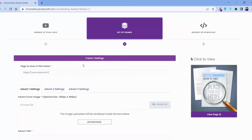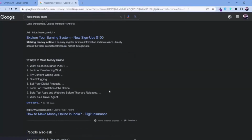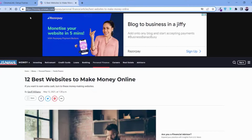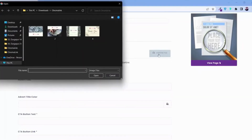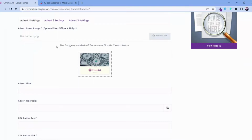So now I am going to show you how you can add the frame. First of all, you have to add a link over here, and here we go. If I select this link and paste it over here, now there is advert setting 1. So the first thing you have to do, you have to add an image over here, and I must tell you that the image size should be 560 by 400. That will give you a good output.